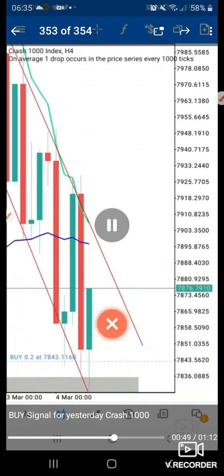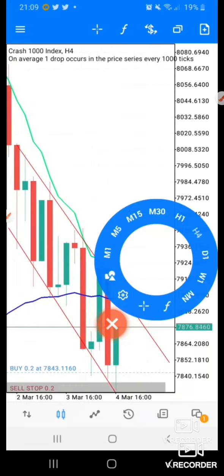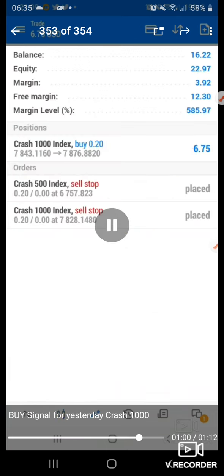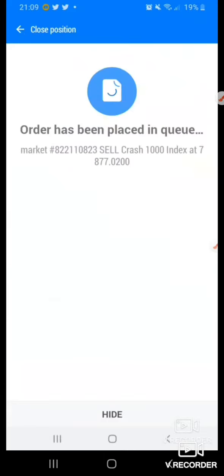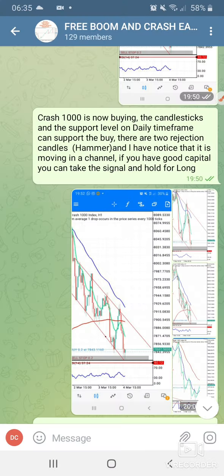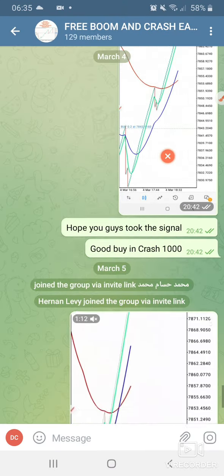So that's when I closed the trade at that point, because I noticed that there was a moving average here. I knew that the market was going to go down, so I closed the trade at that point. That's how I was able to make money.